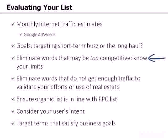And it helps you to set those expectations with yourself, with your clients, and with others better if you're targeting those phrases that you can actually achieve. You want to make sure that your organic list lines up with your paid search if you are doing paid search. We're going to look at considering intent in just a moment here. And one more time, you really have to look at the business goals. You have to look at your bottom line revenue and profit on given products or services to decide what you want to target.